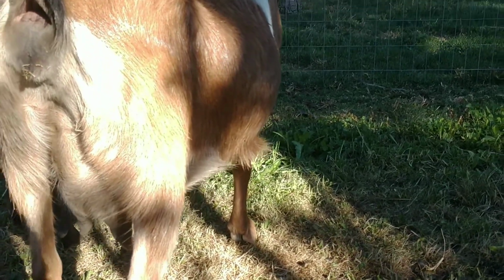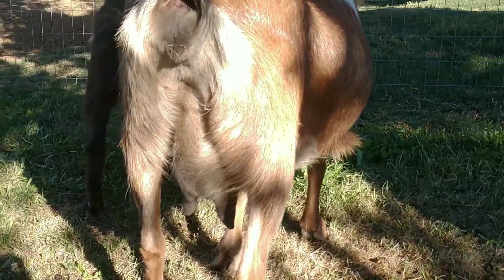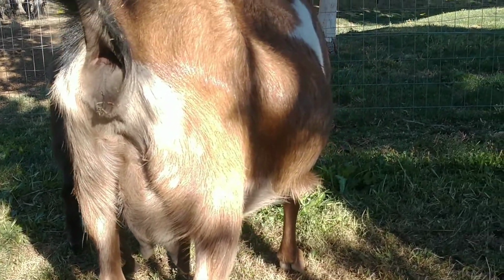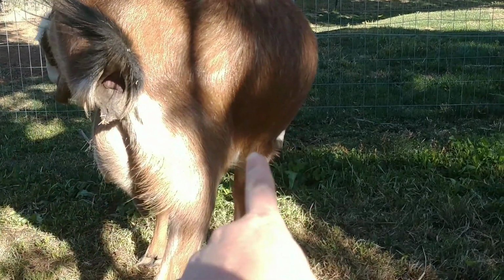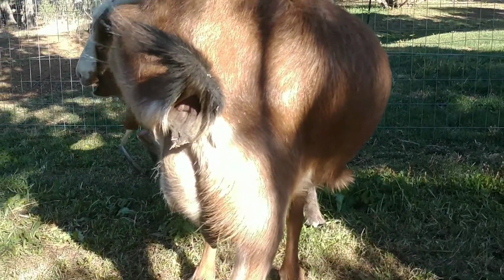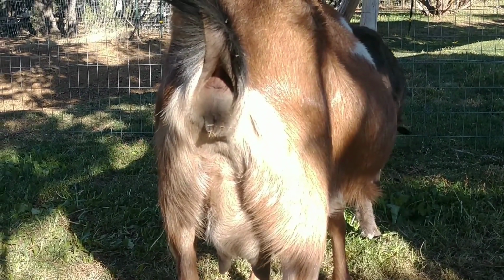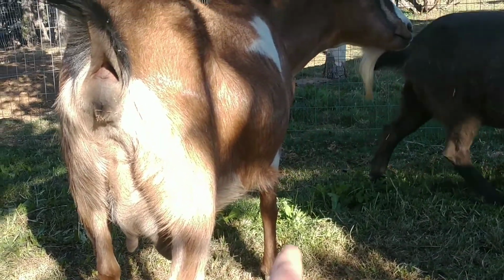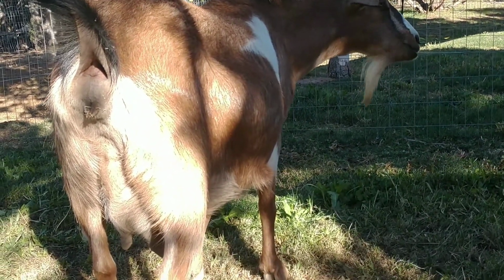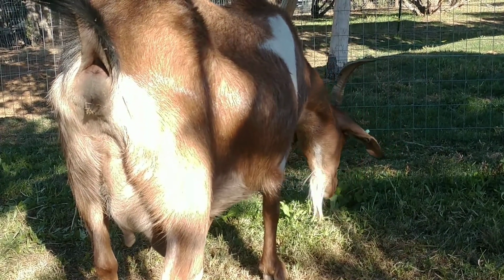So now usually this far along in the pregnancy, about 3 months, you can see she's getting a little bit of an udder as well. But you'll see the babies kicking usually on the lower side of their right side. And she has a good example of a vulva that's getting a little bit loose. But usually if you look on this side, I don't know if the lighting is going to work for us, but we'll see if we can see any kicking on the side there.